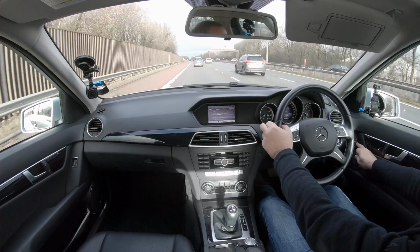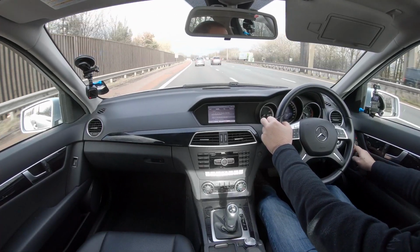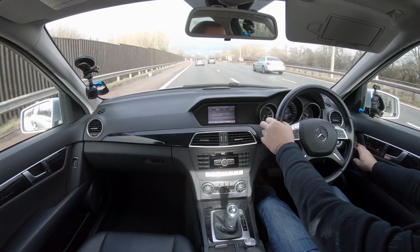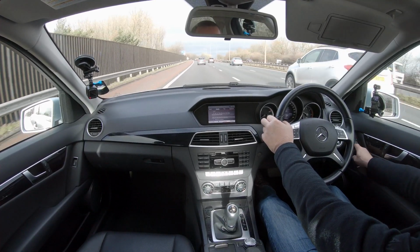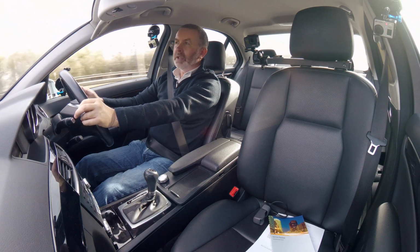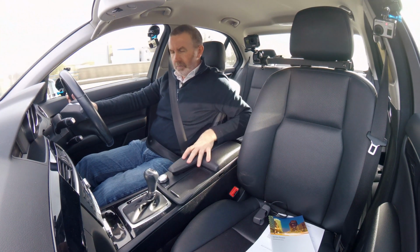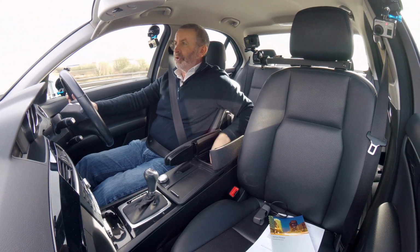Sort that mirror out a little bit and also check they're working at the same time. Yep, that one's working. Flip over to the passenger one. Yep, so that's all working. Nice front centre armrest here. Just flip that, it opens up.